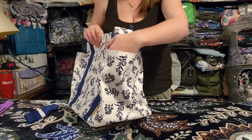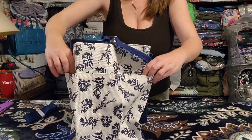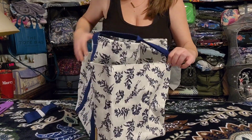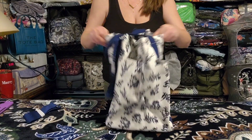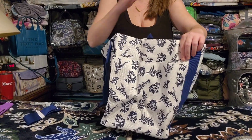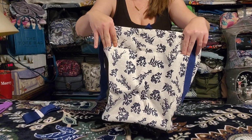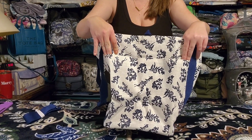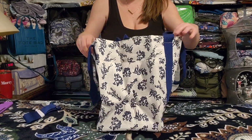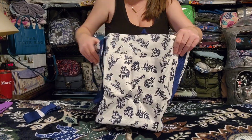You have a gigantic slip pocket on this end that is the entire end of that bag. So that's huge. And then you have another giant slip pocket on the other end, exactly the same.